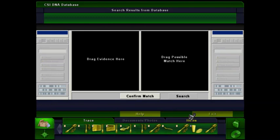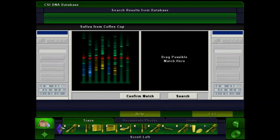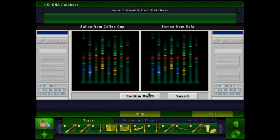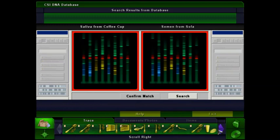And we're going to compare it to not Michael, obviously. But let's compare it to this. Looks like the male nurse has been exercising his bedside manner on Carrie's couch. Yikes. So if we click this, that then gives us a nice yellow tag.